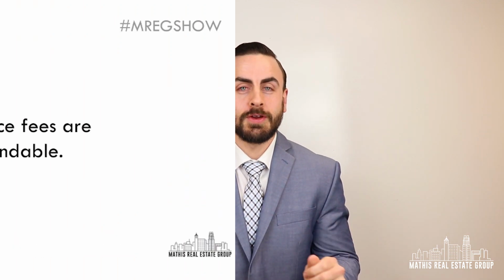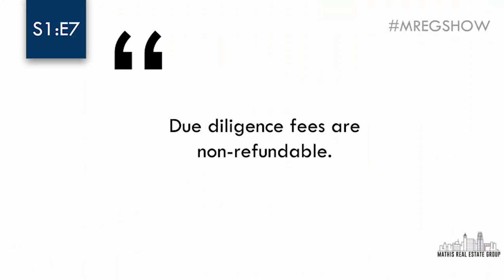Now, at this point, what happens in North Carolina is we launch into what is called the due diligence period. We're going to talk about that next. That's our second key step. But as soon as that offer is accepted, there are 2 things you have to do right away. The first is due diligence money. So you actually pay a fee to the sellers that is non-refundable. Hear me clear. It is non-refundable to you for any reason.